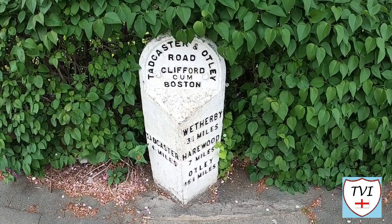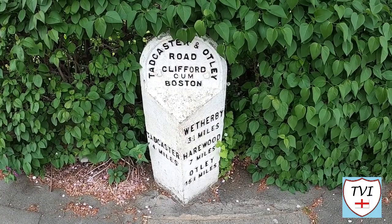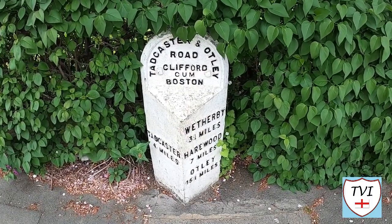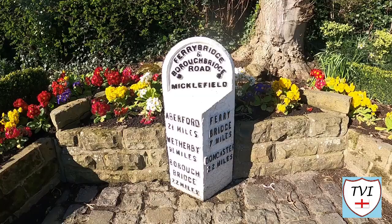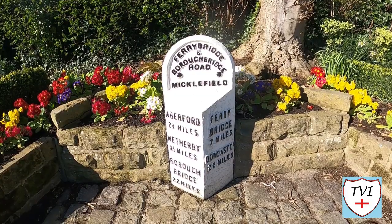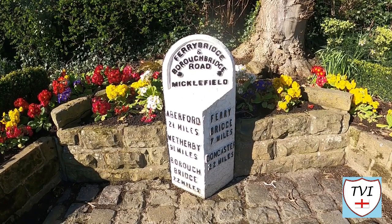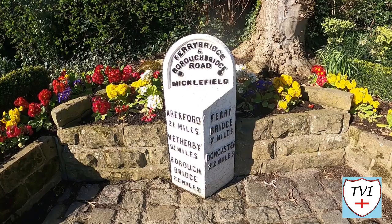From 1767, milestones were compulsory on all turnpikes, not only to inform travellers of direction and distances, but also for coaches to keep to schedule and for charging for changes of horses at coaching inns. We've seen lots of them already, a few of them are on your screens now. At the height of the turnpike, there were 20,000 miles of road in Britain with milestones just like these.